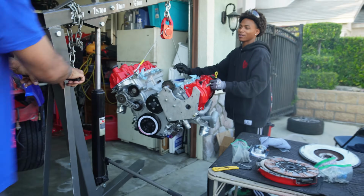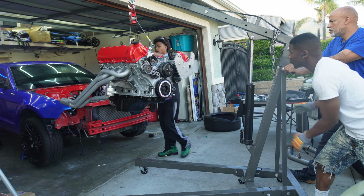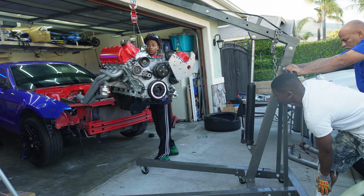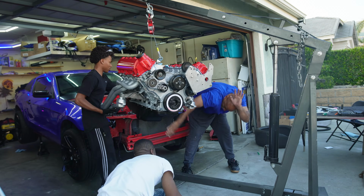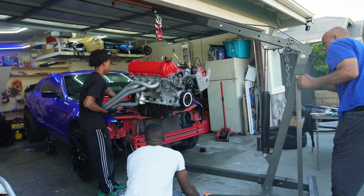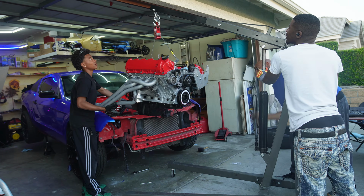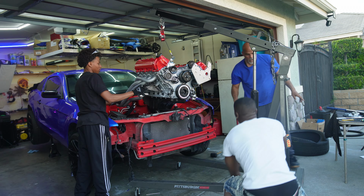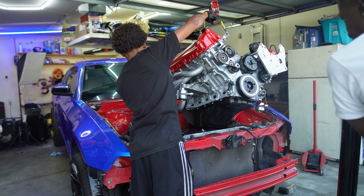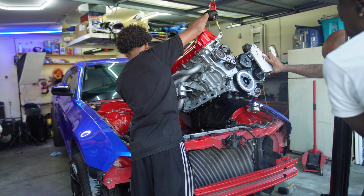You the crane operator, I'm the rigger. Oh, yeah, push to see if the motor will go in. Wait, you want me to tilt it up? All right, come on. Hold on. All right, we could go up a little bit more. All right, come on. Hold on. All right, that's good right there. Okay, we good. Hold on, let me keep tilting. All right, watch the fan.